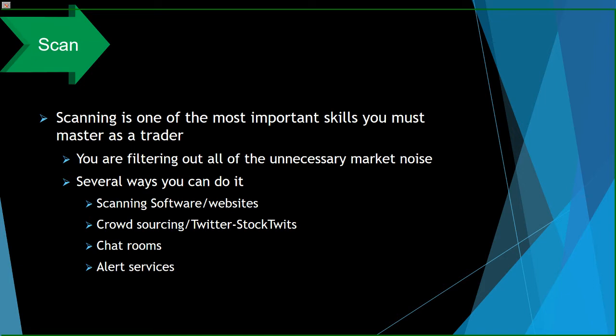So the key in scanning is to make sure that you're only taking in the stocks that meet your criteria, however you do it. Don't change anything. If you have a day like today and it's not good, you didn't see me chasing the market. You didn't see me chasing the stocks other people were posting, because that's not a good habit to get into.